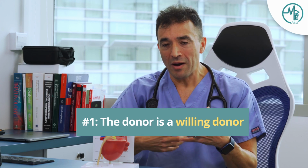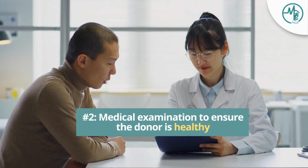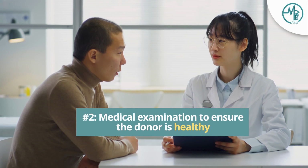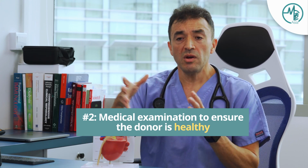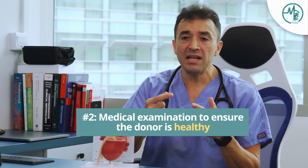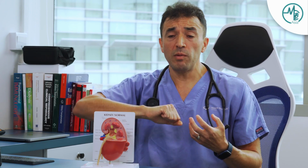First, you need to find that indeed there is a willing donor who actually wants to give the kidney to the loved one, friend, etc. Then you need to do a medical examination with some tests to be sure the donor is healthy enough to live a healthy life, or has high chances to live a healthy life for the rest of his or her life without one kidney. Most people can, but still there are some risks. So we need to be sure, because if we find a disease that probably can later make that person develop kidney failure or other organ problems, we probably should not invite the person for transplantation.